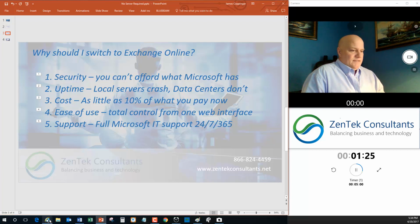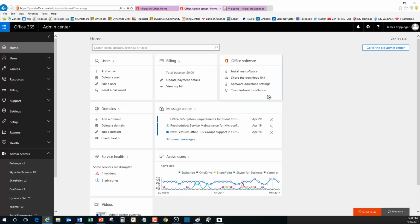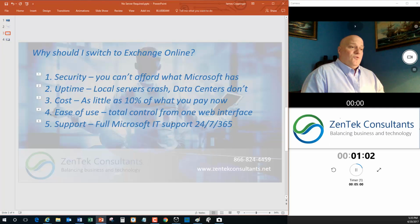And real quick, I did just want to show you, before we wind up here, that Office admin structure. When you go into Exchange, you can see that everything your people are going to need is right here in one single place. You can control recipients, groups, security policies, organization. You can control mobile device access. You've got all your protection filters. Everything that you need to effectively control your email is right there.